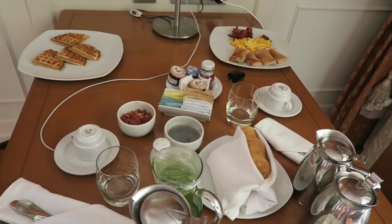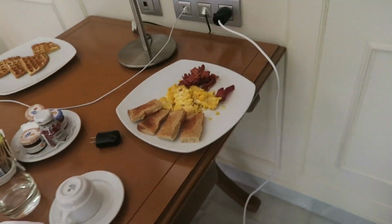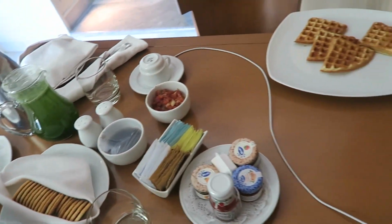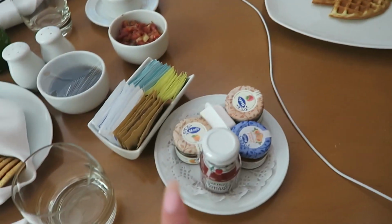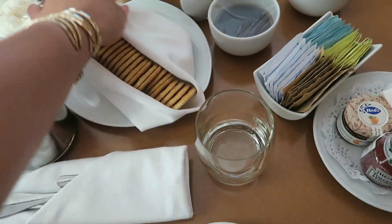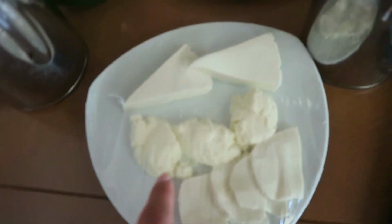All right, so this is our first room service order, which is breakfast. I think this is like the, I don't know, continental. I don't think they did it right, honey. I think we're supposed to have an omelet. So it looks like eggs, bacon, toast, a waffle, jams and stuff. That's right, I got a waffle and crackers. A cheese plate. You got a cheese plate? Yeah, it's cheese. Okay, so cheeses.